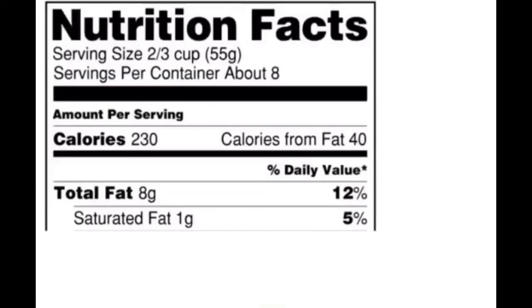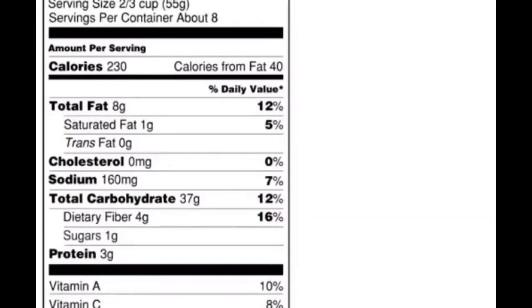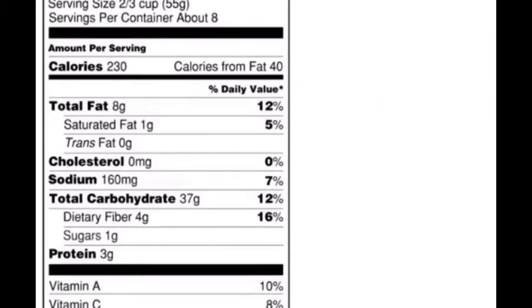The first thing you'll notice at the top of the nutrition facts are the serving size and servings per container. This is simply the amount in the package or container. Pretty self-explanatory. Next, you have the ingredients. Everything inside these black lines is representative of one serving. This is important to understand because next you see the calories and the calories from fat. This is pretty much the only thing most people ever look at, and this is a common mistake.